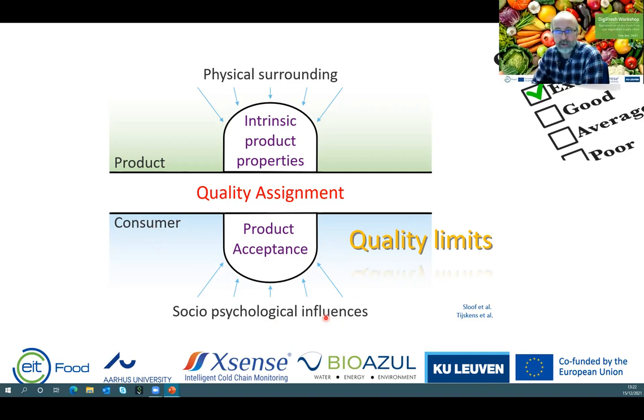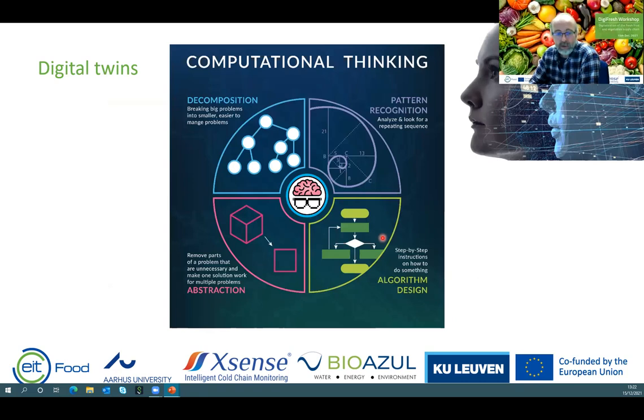But what is central to it is that I will be using certain criteria, certain thresholds. And depending on the purpose, those limits of acceptance might change, making the whole thing quite complex. But this is kind of how in your head, while you are in the supermarket, you form yourself a judgment of the quality of the product. So now we need to translate it into a model. We need to translate it into a digital twin.